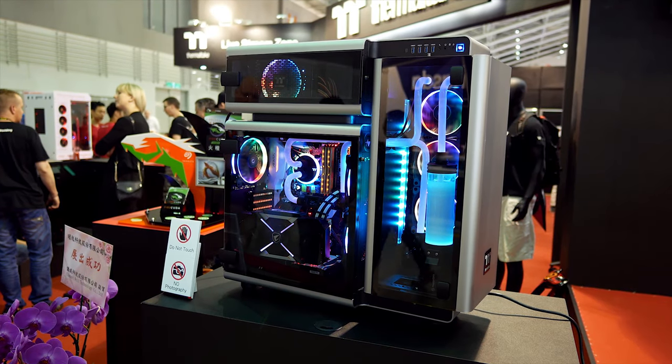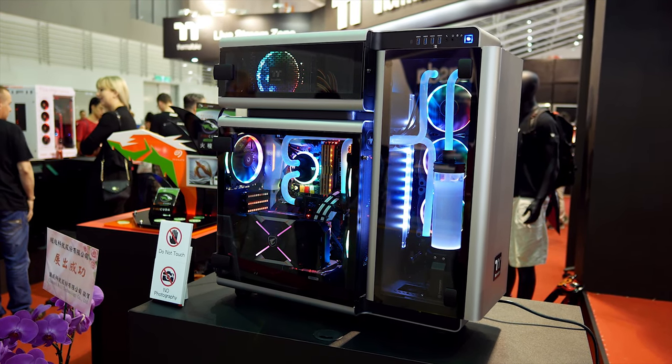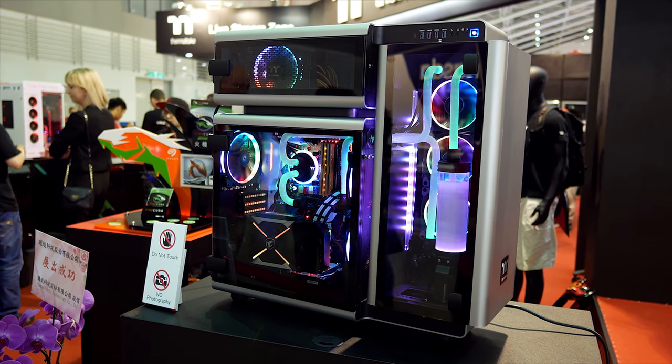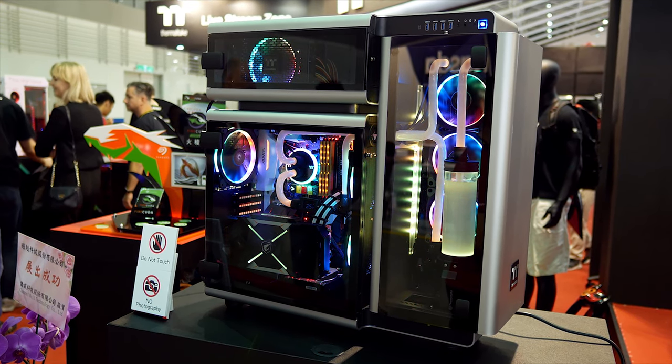Moving on, I came across this beauty, the Thermaltake Level 20 Titanium. This is a concept design chassis, but Thermaltake have been working on it for a very long time. The case looks like it would lend itself very well to a modular type design, almost like a Lego block PC, but Thermaltake wasn't confirming anything about this when I asked.